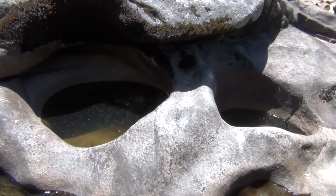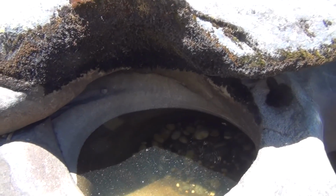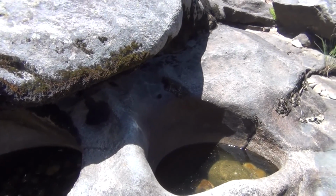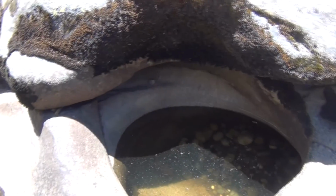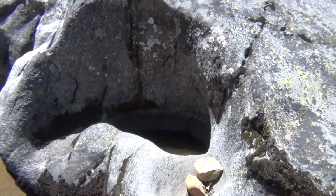So this is a pretty cool little thing. There are these bowls in the rock that have been cut out over time, and they're just kind of holding water. There's no water flowing. This one up here, you can see the water's really stagnant. That's kind of neat.